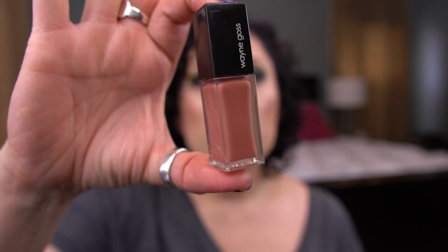For the letter W, I have the Wayne Goss High Shine Gloss. Right, I said that right. In the shade Petunia. So here's the shade. I haven't really used this very much. I've used it here or there. I haven't used it a ton.